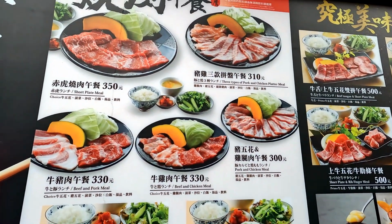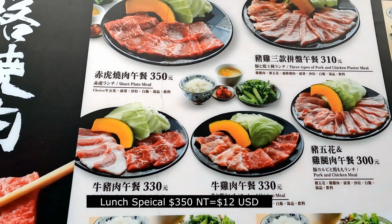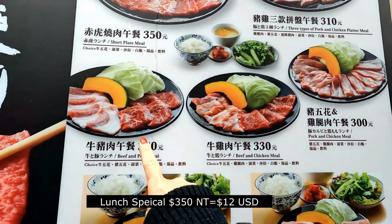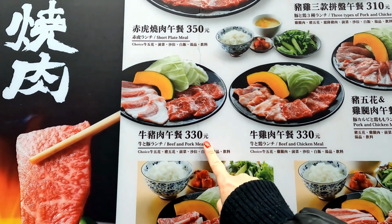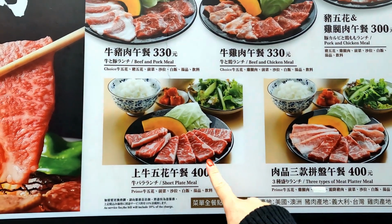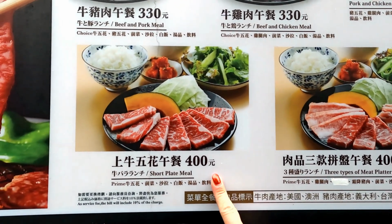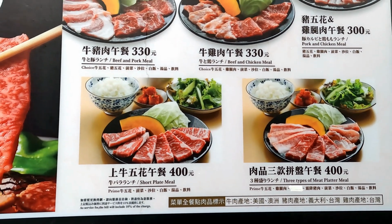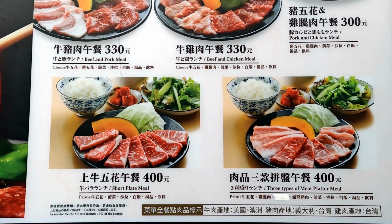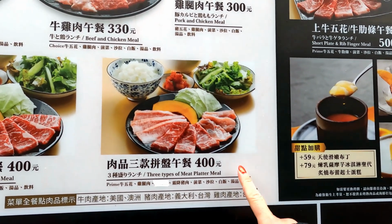All right, this is their lunch special. The regular lunch special is about 350 NT, which is a little bit over $10, about $12 or so. And look at this combination platter. It's 330, so it's even less than $12. Look at the marbling. This is a short ribs platter hot pot meal, 400 NT. Wow. That's about $12 right there, and the combination platter with the short ribs is about $12 also.